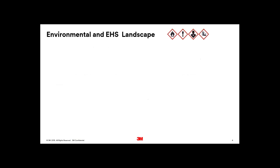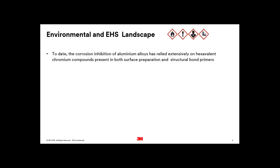So let's look at the environmental and occupational health landscape. As I've mentioned, corrosion inhibition of aluminium is by far the most reactive of the metals used in aerospace. Titanium is also used, but that's nowhere near as reactive. So fundamentally, it's the aluminium that is the Achilles heel, if you like. It's a very lightweight metal and has lots of uses, but one of its big problems is it is vulnerable to corrosion.